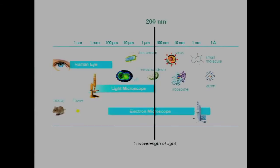However, we also learned at high school and definitely at college that the resolution of a light microscope, the ability of a microscope to see small things and determine small things separately in space, is fundamentally limited by the wavelength of light. So if you want to see finer details than about half the wavelength, which amounts to about 200 nanometers, that is not possible.